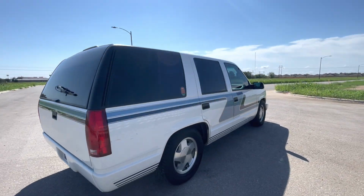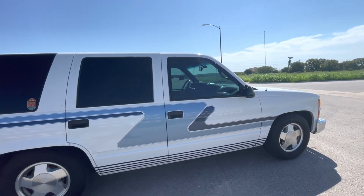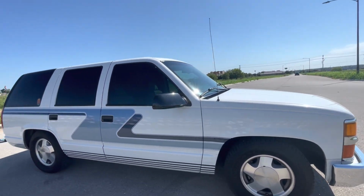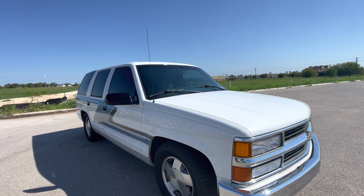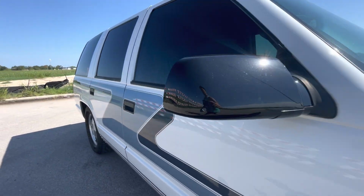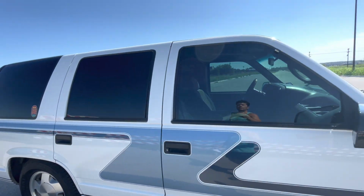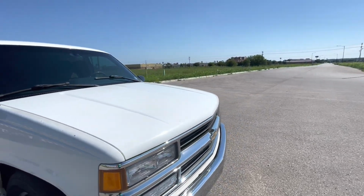And if I would have gotten it done, I would have gotten the same 90s style graphics that you see here. This was a dealership option in 1995 at Capital Chevrolet in Austin, Texas. It is paint, it's not a decal. And if you look, there are some imperfections in the paint, some chips, some scratches, things like that. But nothing too bad. Maybe a few dings here and there.